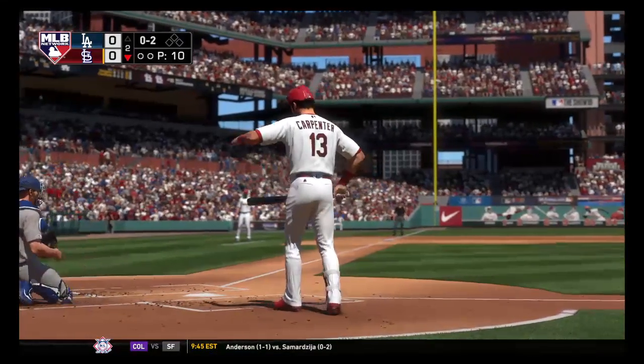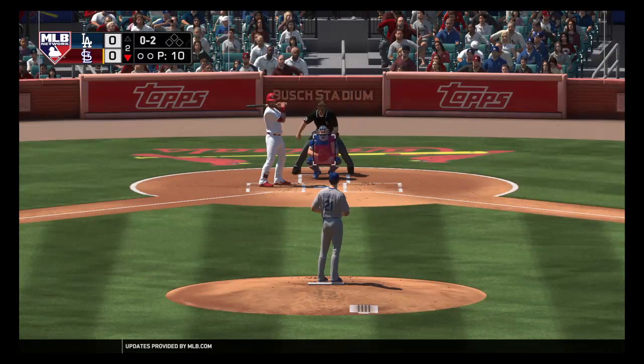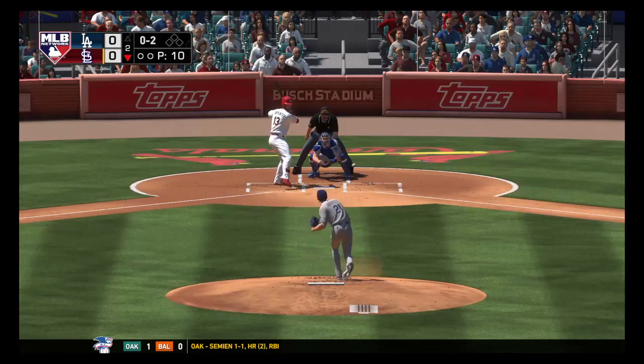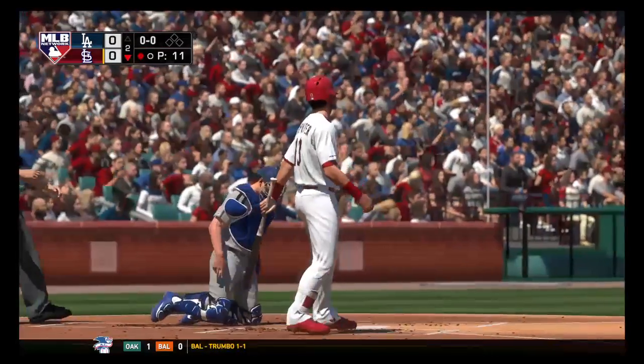Batter's going to have to find a way to regroup right there. That caught too much of the plate. He knew it. He missed it. He might not get another opportunity to put the ball in play. Swing and a miss on the fastball, and that's the first out.